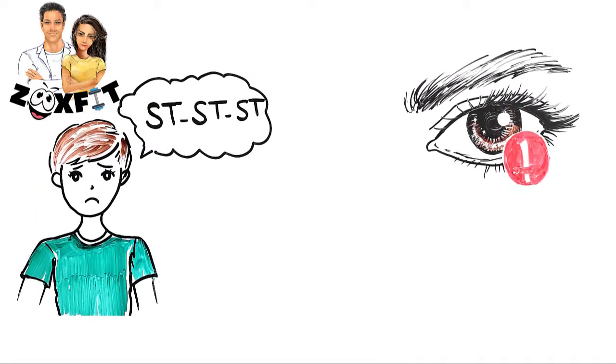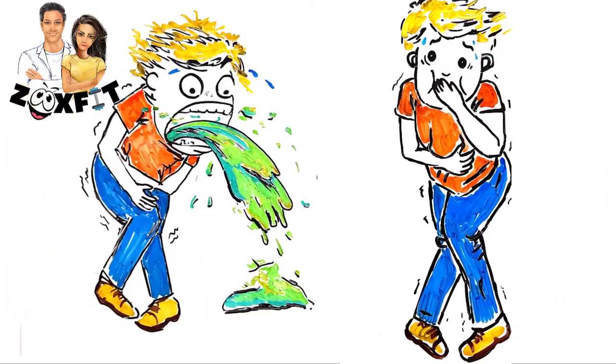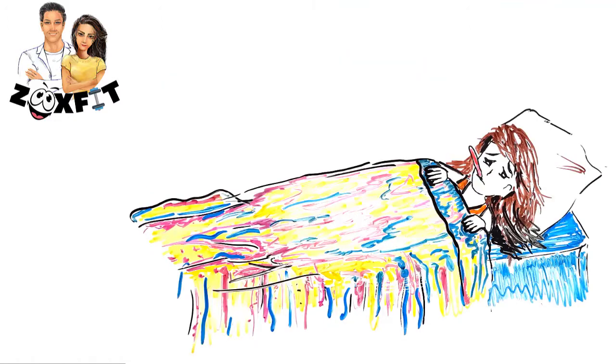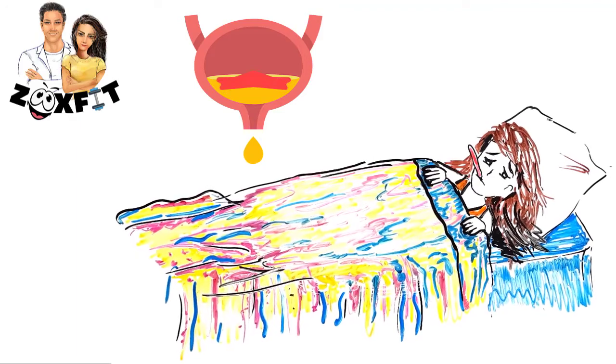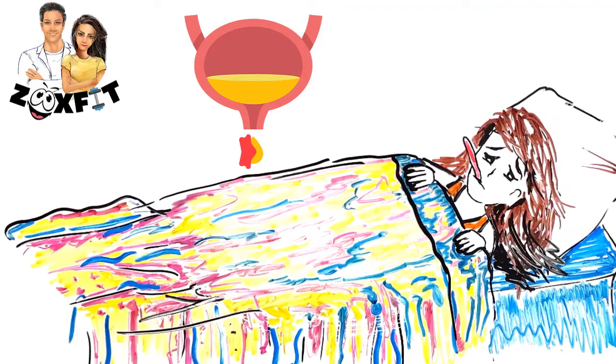Speech or vision issues due to blood clot in the brain. Nausea or vomiting. High blood pressure. And fever or blood in your urine. Now keep watching to know how to prevent.